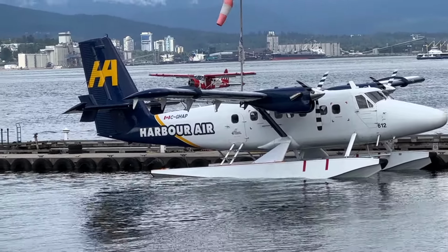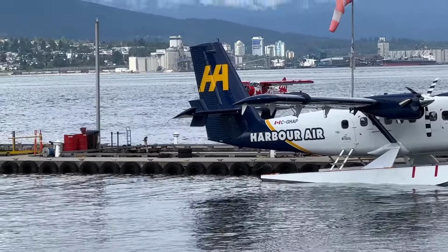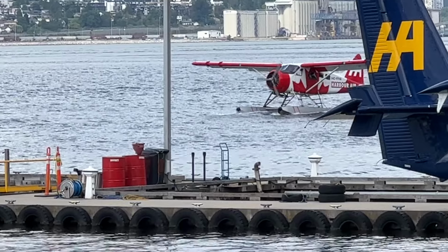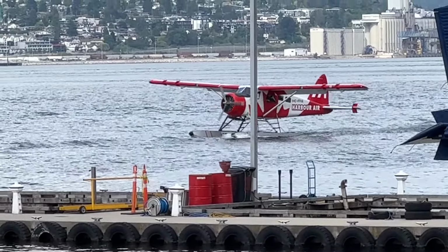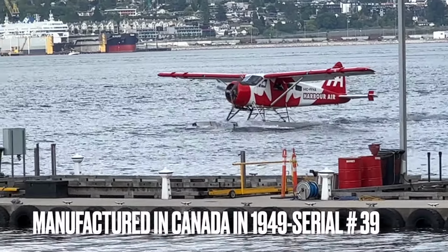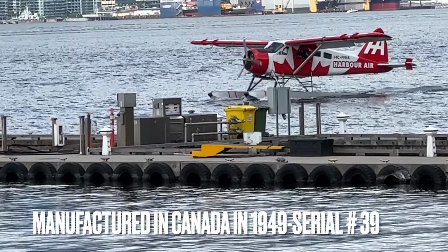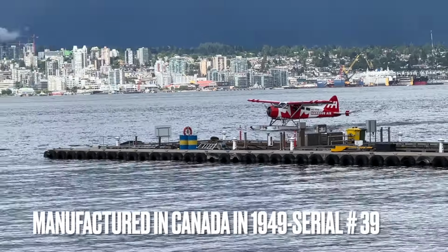Re-registered as Charlie Foxtrot Foxtrot Hotel Alpha in 2016, it was the beaver chosen for the Special Canada Sesquicentennial Color Scheme in 2017. It was a sad day on June 8, 2024 at Vancouver Harbour when this aircraft collided with a small boat and sunk. The Transportation Safety Board of Canada is conducting the investigation to determine the cause of the accident. I'm so sad to see my favorite little beaver won't be there anymore.